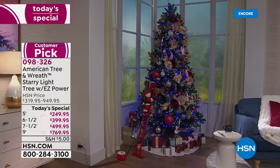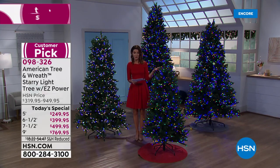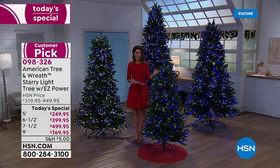But think about it. What do you spend a year on Christmas trees? By the time you buy one, either at the Christmas market or you pull out an older artificial tree, by the time you set it up, by the time you buy new lights, because you probably have to rebuy lights every year, you're probably spending $100 on average.